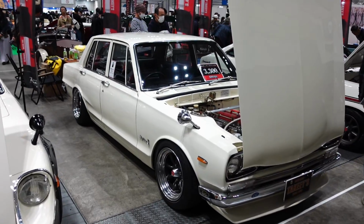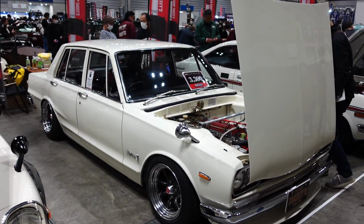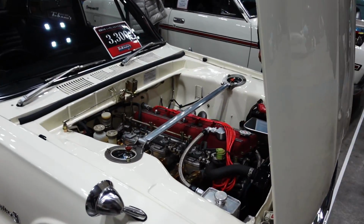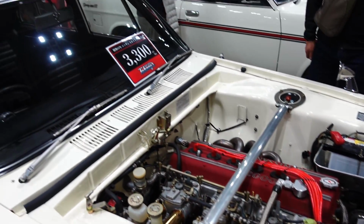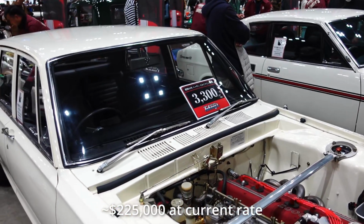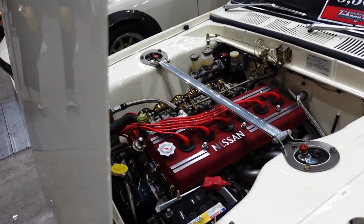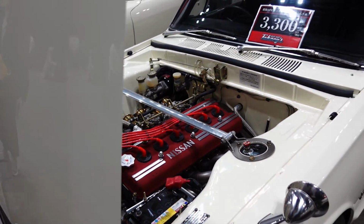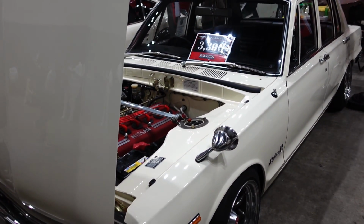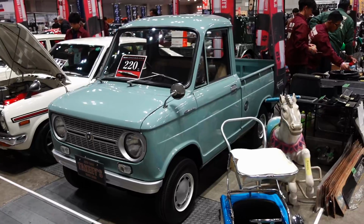I'm not knocking it at all. I'm just really impressed that the market is here, that four-door Skyline. I don't know the specs. You guys can really chime in and say maybe something special like engine, stuff like that. But that's basically, at the easy conversion rate, $330,000 for a four-door. It's just crazy. That's kind of where the market is, or might be on these if they're restored in good shape. Wild.